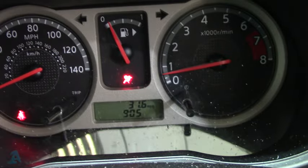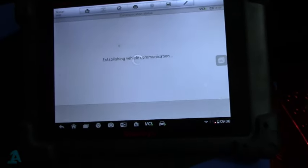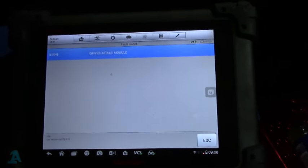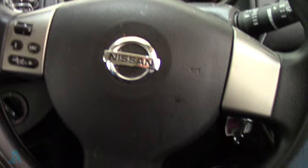Okay guys, there we go. Airbag light's flashing, tells us there's a fault. Already into the airbag module here, we'll read the codes. So B1049, driver's airbag module. Driver's airbag module is this one here.